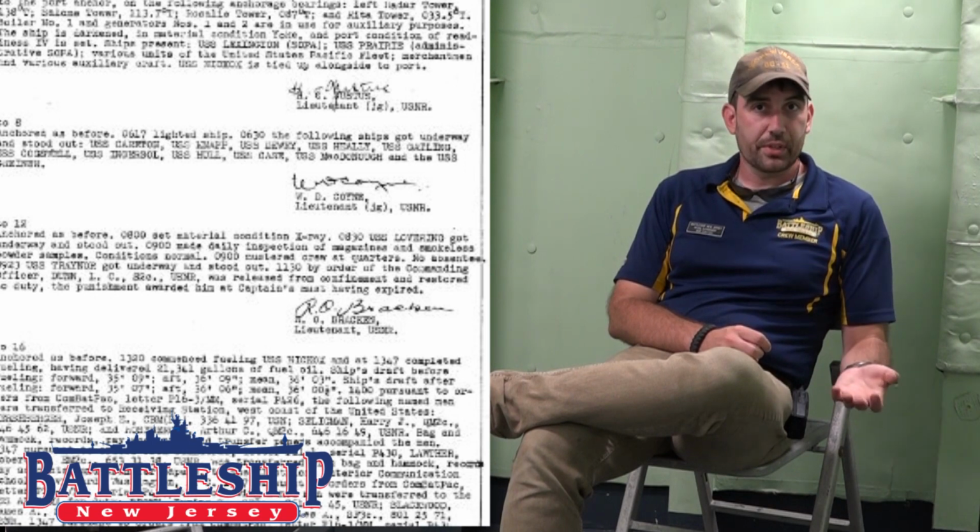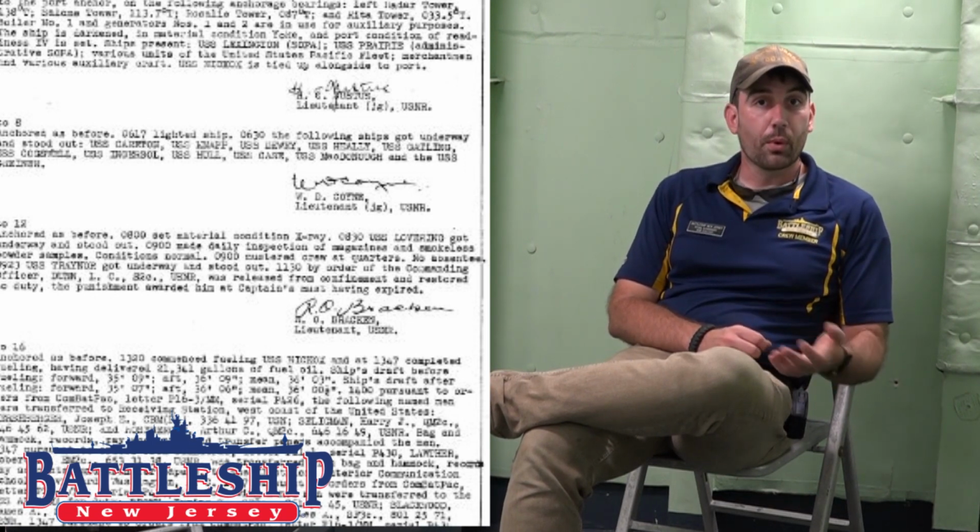Some of that content includes pages from the ship's deck log, which show when sailors went to the brig, when prisoners of war were brought on board or removed from the ship, when other punishments were doled out, such as captain's mast, which did not generally involve the brig. So check that out to see just how frequent of an occurrence this space was used, and what other options were there, and what sort of punishments were used.